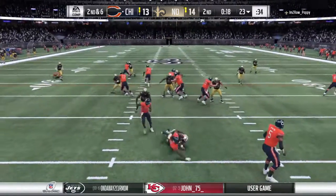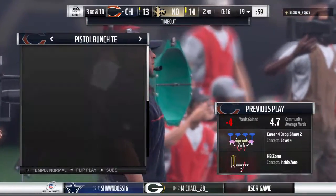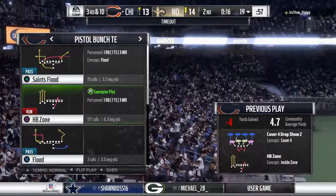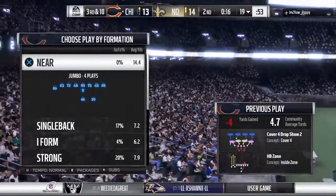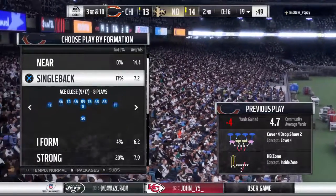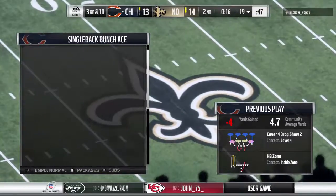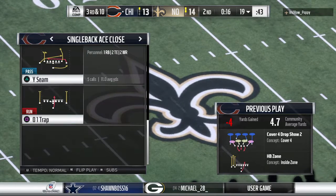Now a handoff here to his running back. And maybe a measure of revenge there. He's had his way in this one, but this time they get him behind the line. He's had a big game tonight, and while no one's going to be overly concerned about that last play, you also know that the offensive coordinator does not want to see that happen again. They want to get back to doing what they've been doing all game long.